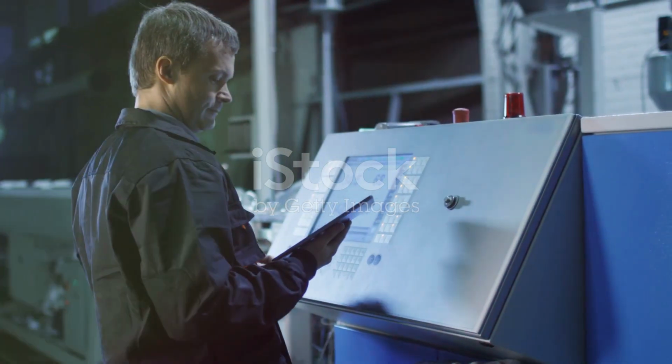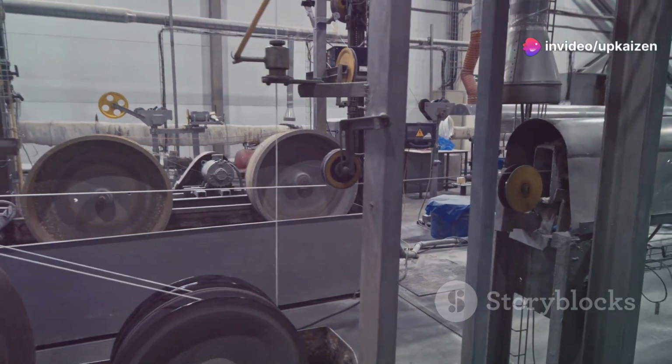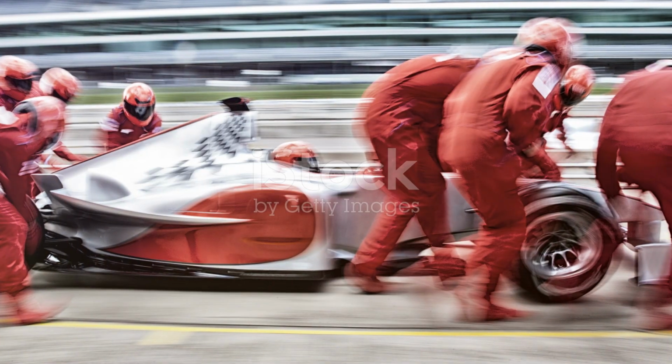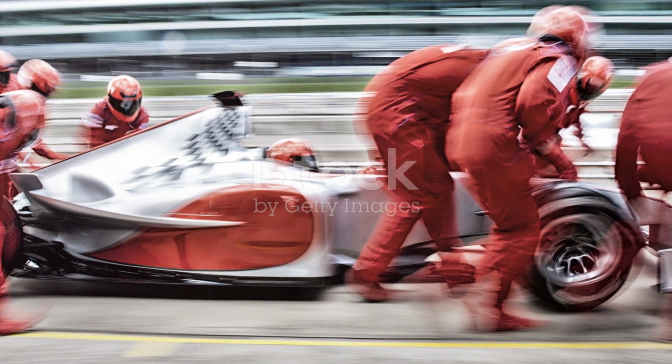Let's dive in. First off, start by standardizing processes and tools. You reduce variability and confusion. Everyone uses the same methods and equipment, leading to faster setups. Think of it like a racing team. Every pit stop looks identical because it's standardized.